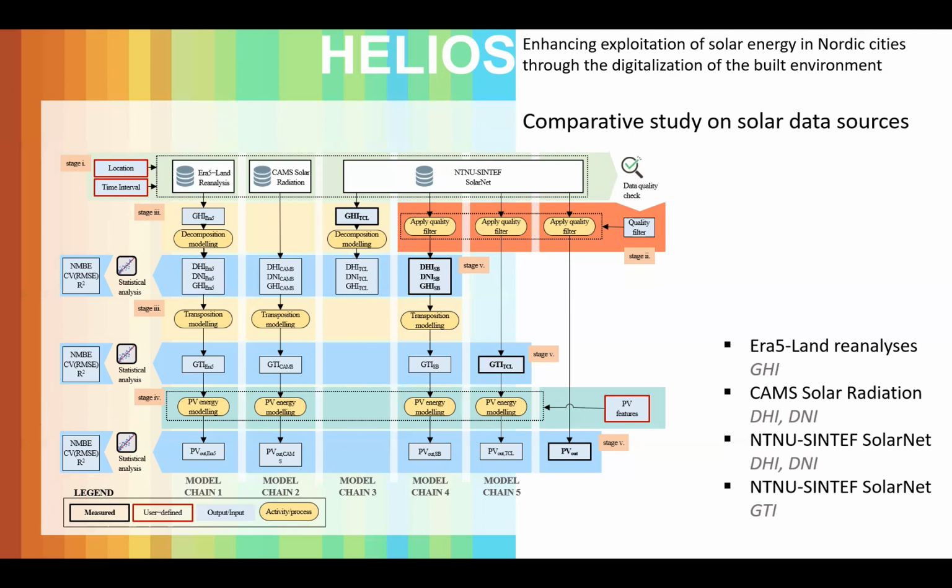And then we have measured values as input. In that case, it is the diffuse and direct irradiation from Gløshaugen with 1 minute time resolution. And in the last case, it is global tilted irradiation measured on the same plane of the panel, still from NTNU's InterSolarNet. Because sometimes, as we have been told today, numerical modeling cannot properly predict what the final result is, like here. And it's not just a matter of model, it might be a matter of data source.